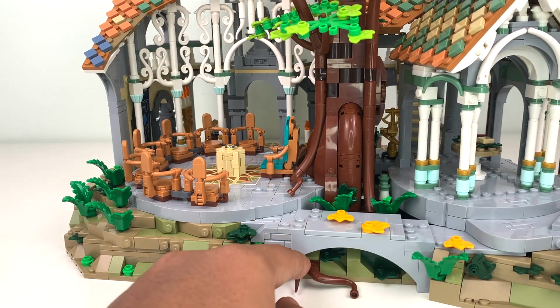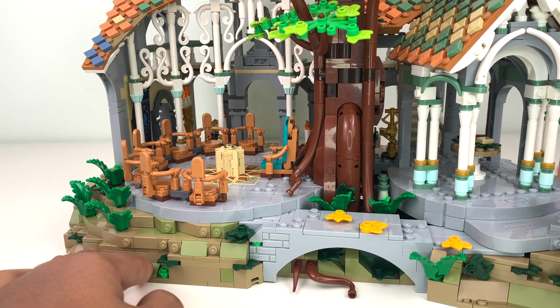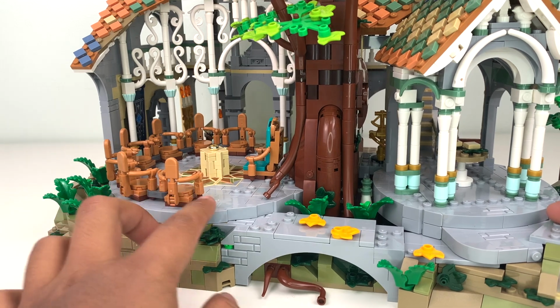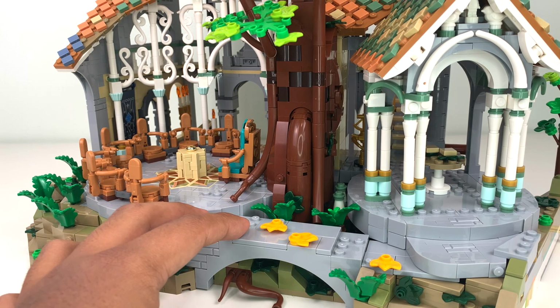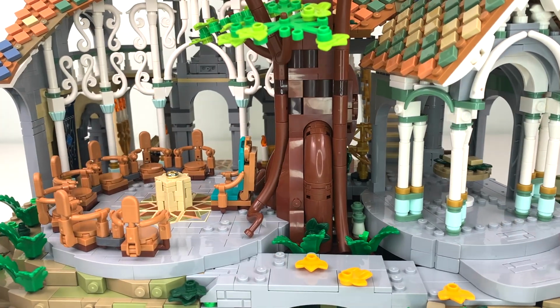I really like this bridge. It's just over land. It's not over water like the other one, but hey, 2 bridges. I will never complain about that because bridges are a huge part of Rivendell. And this bridge leads from the council area to the little pavilion, which will then connect to the other bridge over the river. So that's a lot of walking space for minifigures.